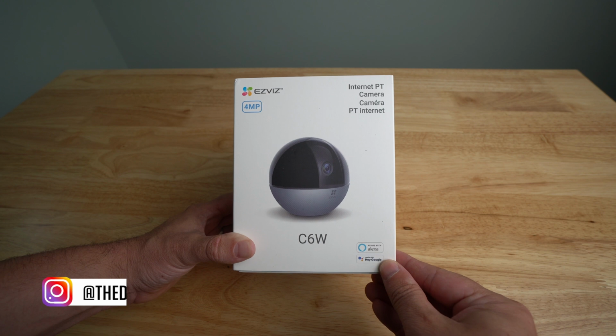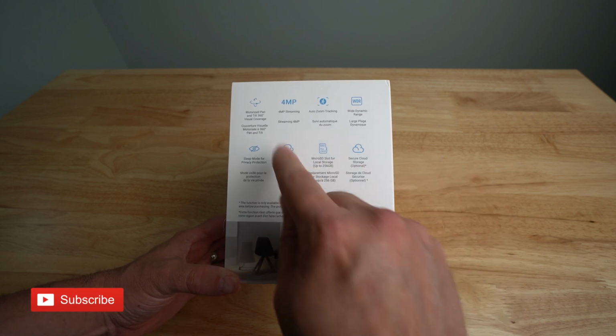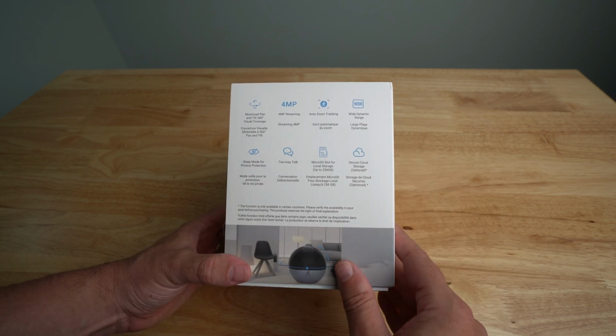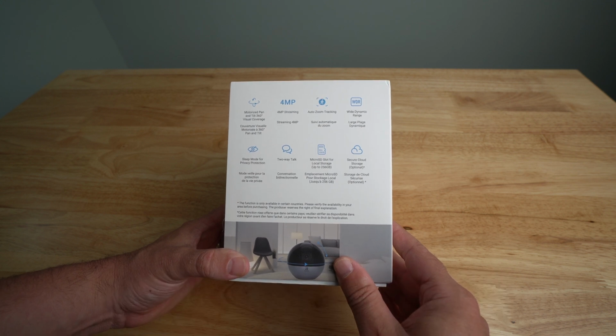It does work with Amazon Alexa and works with Hey Google. It is a 4 megapixel camera. On the side here, it is a motorized pan and tilt 360-degree visual coverage, 4 megapixel streaming camera. It has auto zoom tracking, a wide dynamic range, sleep mode for privacy protection, two-way talking, micro SD card slot for local storage up to 256 gigabytes.